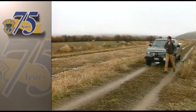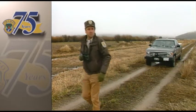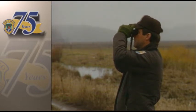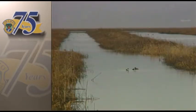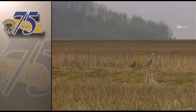Gray's Lake is a real jewel and a unique piece of habitat that needs to be protected. It is so productive and so unique in terms of its size. It has tremendous potential to produce wildlife, and that in and of itself is a real good reason for protecting it and giving it special attention.